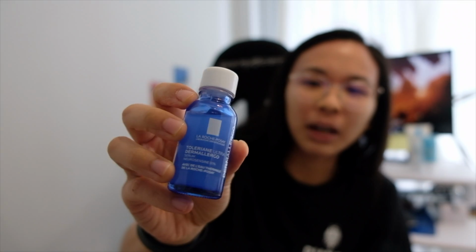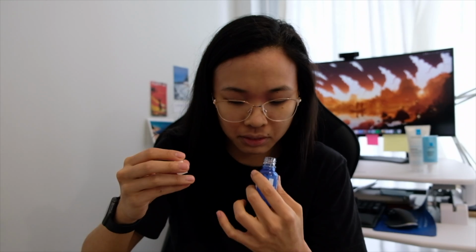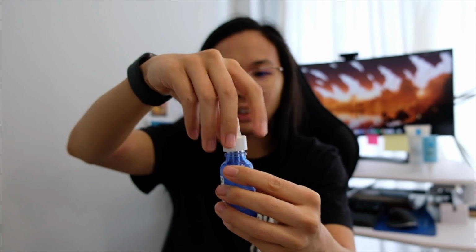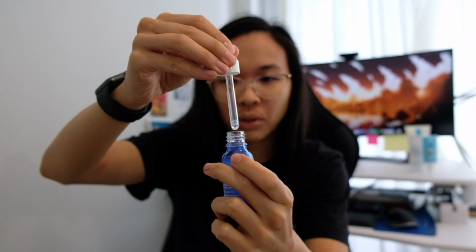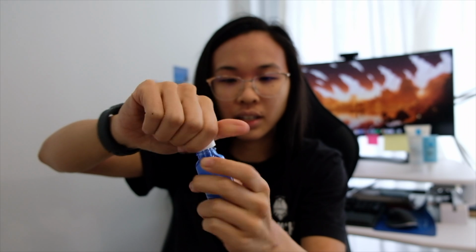There's this blue-ish liquid. I don't even know if it's blue or just the casing. No, it's more of a cream-looking serum. So actually, I might as well just put the dropper in here right now. There you go. Hopefully no one touched the dropper. Oh god. This one is not as thick as their vitamin C and hyaluronic acid. I'm going to try this out and see if it actually improves my skin's moisture barrier.